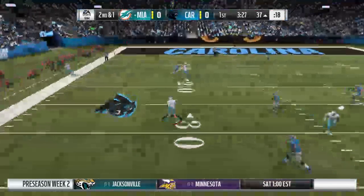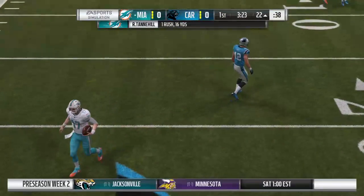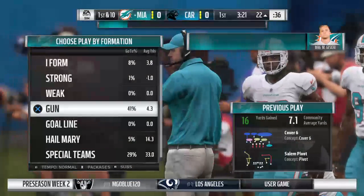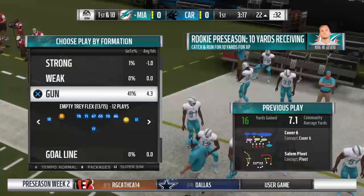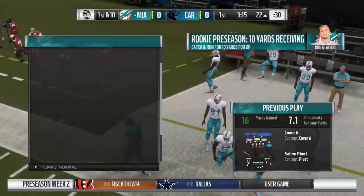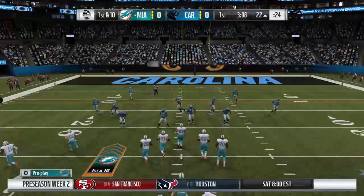Buying time to his left. And he will avoid the contact as he slides to a stop. Tannehill able to take off and pick up the 1st as well. Partner, he was going through his progressions. Not there, not there. After about the 3rd one, he decided he better pull it down and run for it. And he slides down and avoids the hit for good measure.